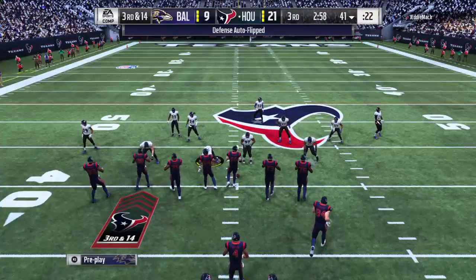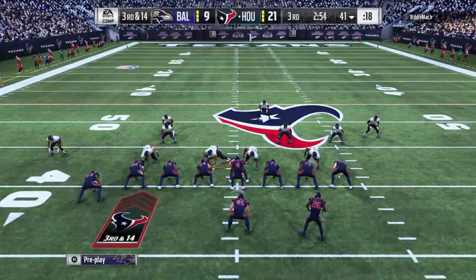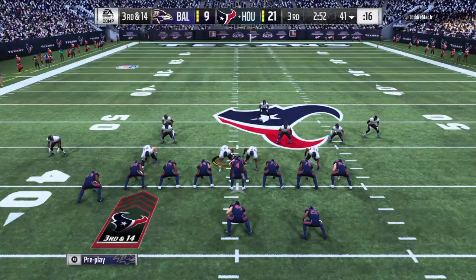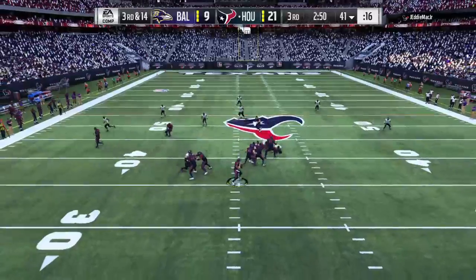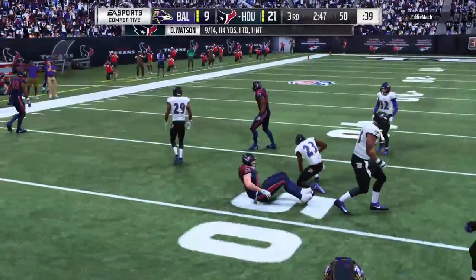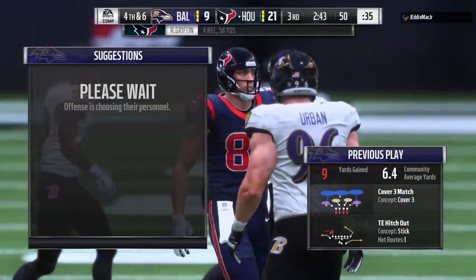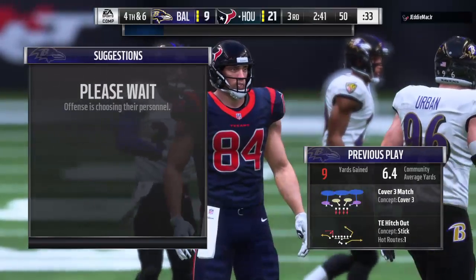The Texans on third down, just 1 for 5 to this point. This is 3rd and 14. To throw is Watson. Caught here by Griffin, and he'll get it out to midfield. Looks like, yeah, they'll spot it right at midfield at the 50. They do get 9, but it leads to 4th down.